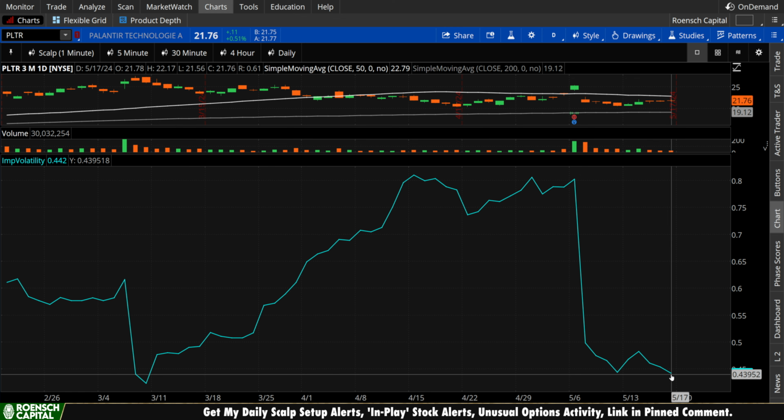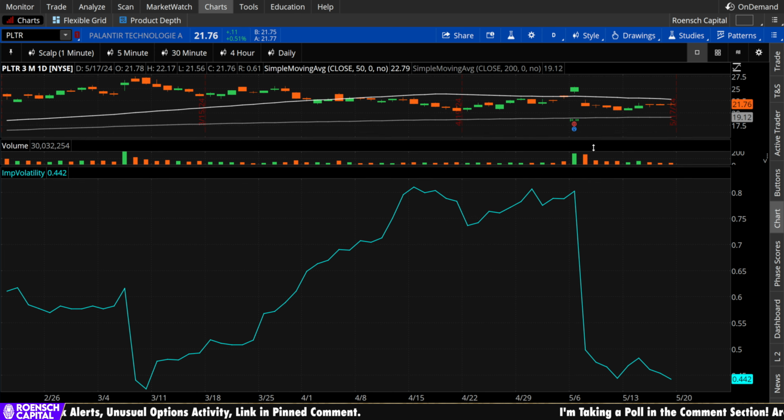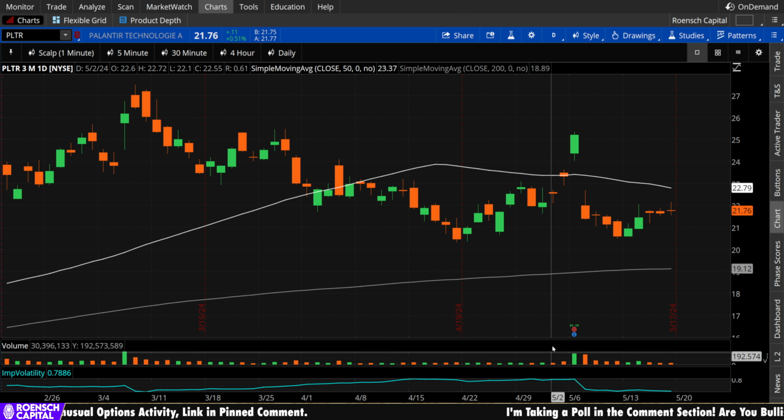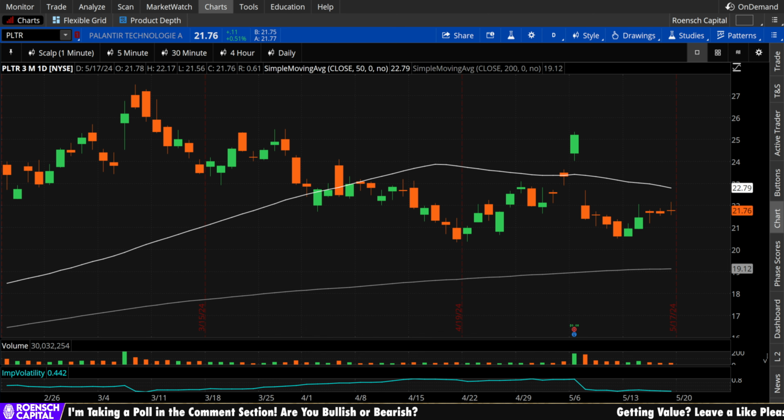Implied volatility, particularly important if you're trading options. Compared to the last 3 months, it's in the very low range. So in terms of buying calls or puts, you're paying very little Vega value up front right now compared to the last 3 months, which is good, right? You want to pay as little as you can up front. Vega, of course, is priced into those. So when that's low, it can potentially be a good time to buy options, assuming you have a strong directional bias.